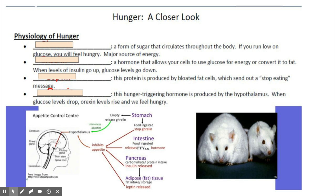Hunger, a closer look. There's the physiology of hunger. The first begins with this idea of glucose. This is the form of sugar that circulates throughout our body. If you run low on glucose, you will probably start feeling hungry. This is our main source of energy. You also have insulin.